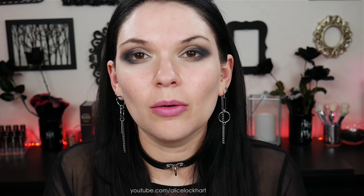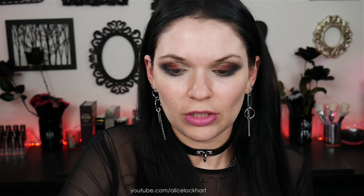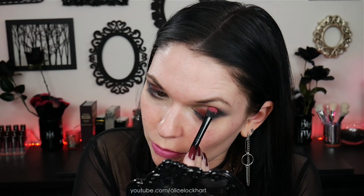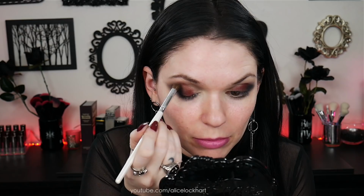I want to incorporate some red into the eyes, so I'm going to grab this shade right here, kind of in the middle where the blue is fading off. So this is one of the mattes that I was a little worried about, and it's not bad. I think it's just packed a little bit more tightly, probably to get that rose shade. So I think that's why it was a little bit more difficult to finger swatch. It seems to be going on the lid fine, and there's actually no fallout or kickback with this one. Grabbing another clean brush and just blending where the red meets the top.